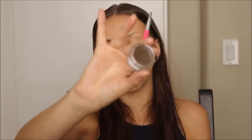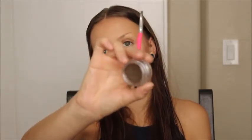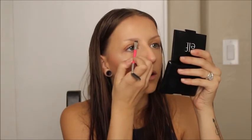You guys are going to be proud of me. So I finally got a new dip brow. So the shade I'm using now is Soft Brown. The other one died. It got way too dry and I just couldn't work with it anymore.